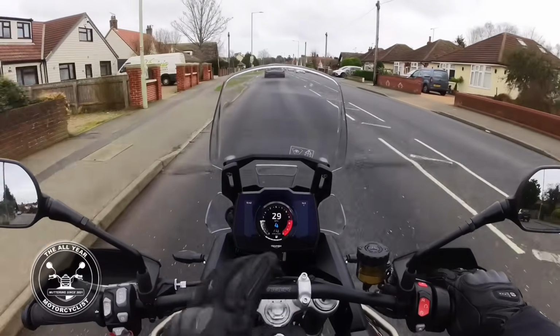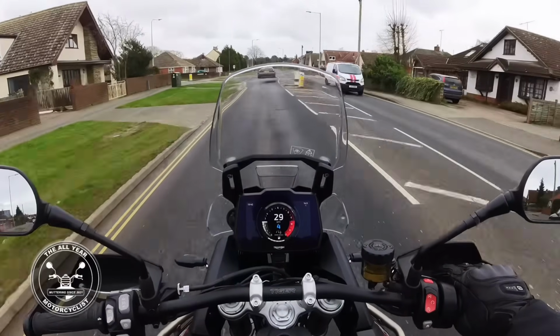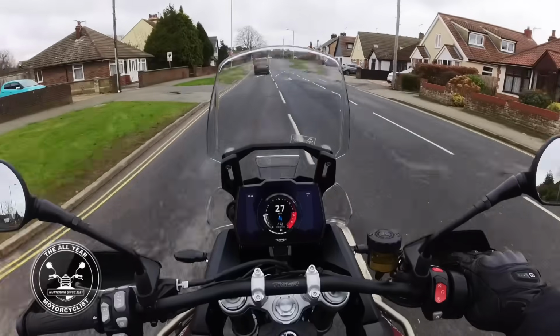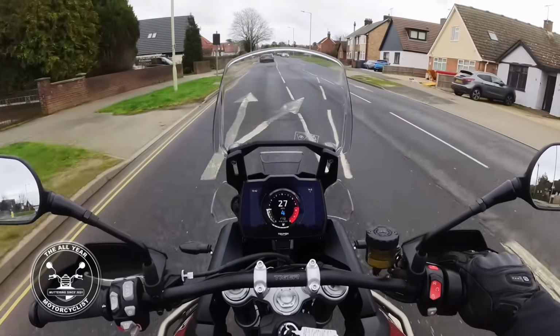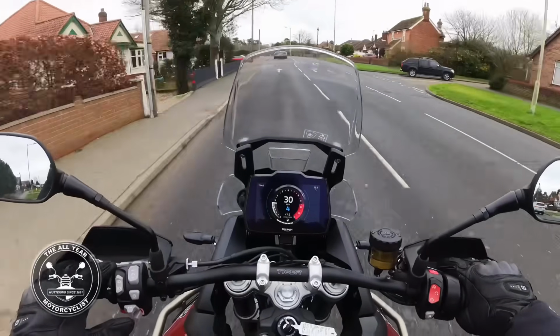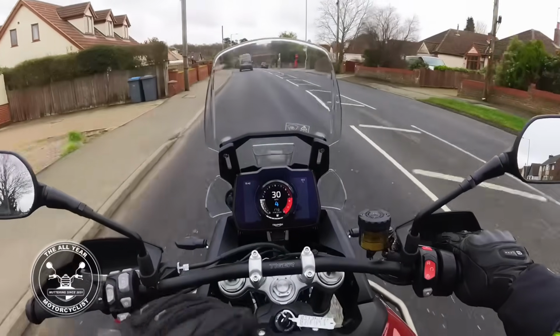But what have we got? Well, we've got this new TFT display that's very different, reminiscent of the Rocket and the 1200RR and stuff. I'm not going to mess about with the display and the settings. I'm quite happy with it as it is.